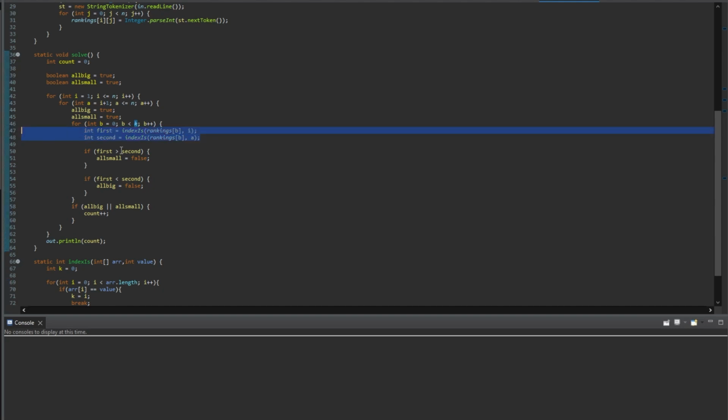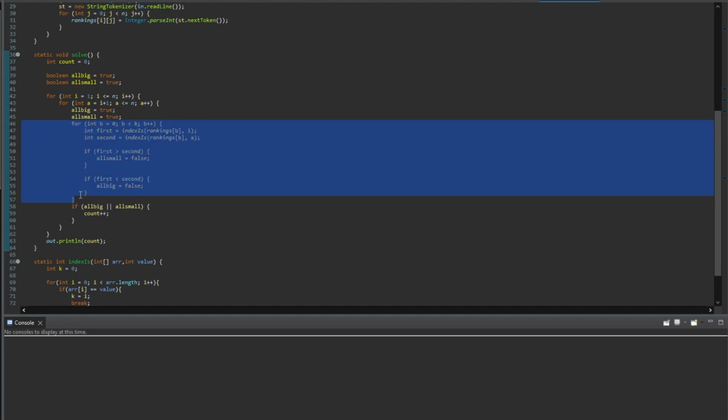And then basically, once we have the indexes of both the numbers in the pair, what we're going to do is first check if first is greater than second. And if so, then all small is false, right? Because this number is greater than the other one, so the number always being smaller than the other number will be false, and vice versa. So basically, we're going to do this for every single log, as you can see with this for loop.